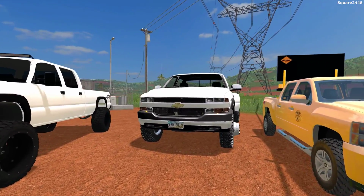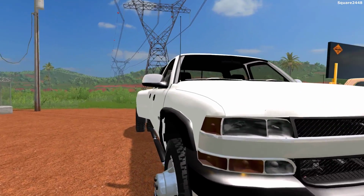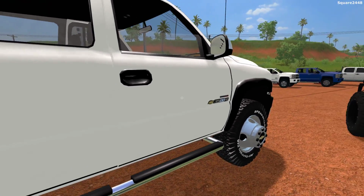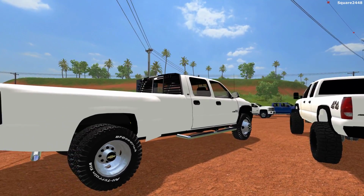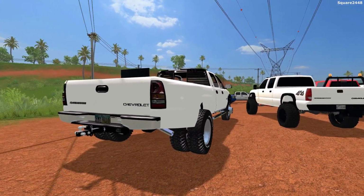Up next, we'll be taking a look at a 2000 Chevy 3500 HD dually Duramax. This thing looks pretty cool. You guys can see 3500 on the side. It does have the Duramax, and I really wish that this did have the tow mirrors. I think if that was on it, it would make this truck even more realistic. But you guys can see this thing looks pretty cool.